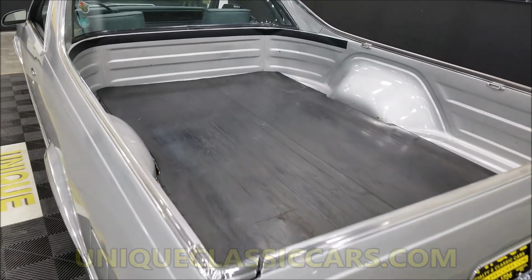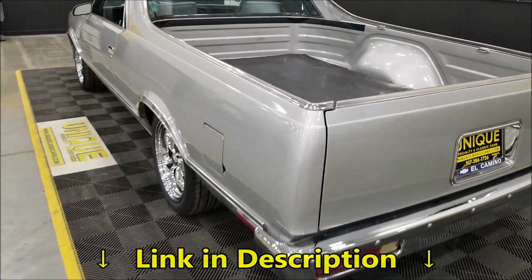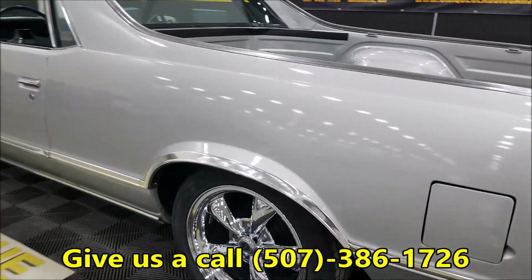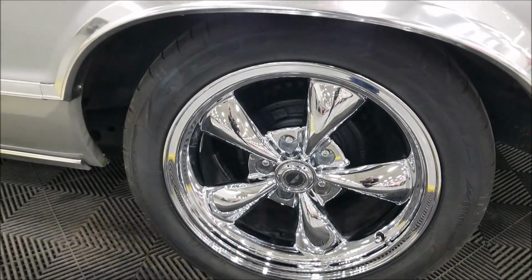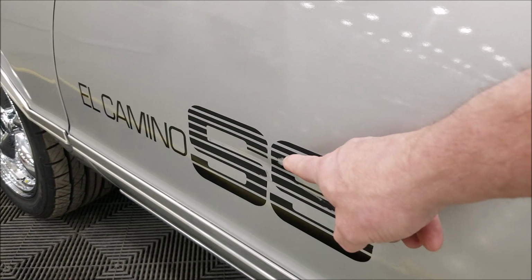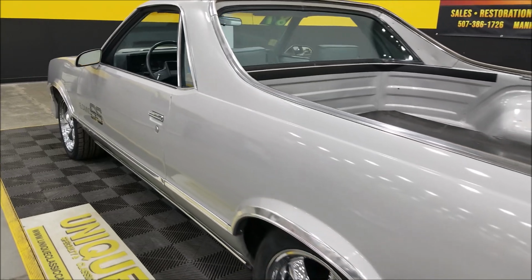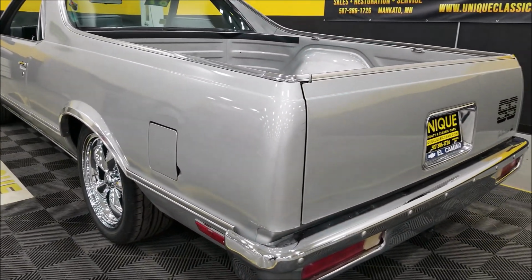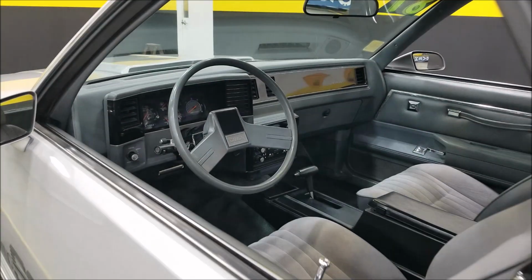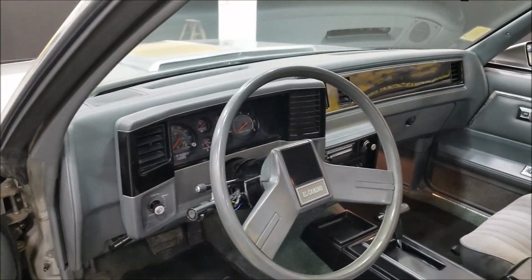The bed of this does have kind of a rubber mat in it, FYI, for protection. So you can see the 5-spoke chrome wheels, American Racing wheels. You do have a little dinger up here, kind of where the SS is. Also want to mention that. Otherwise, you can take a look up and down the driver's side of this. Rear chrome looks original, in good shape. They made these from 83 to 87, actually. 87 model year, there's only 861 of these made.